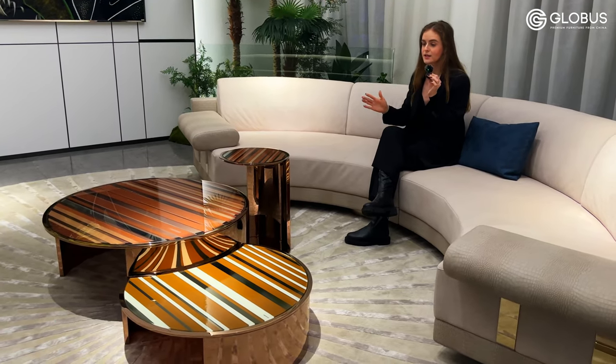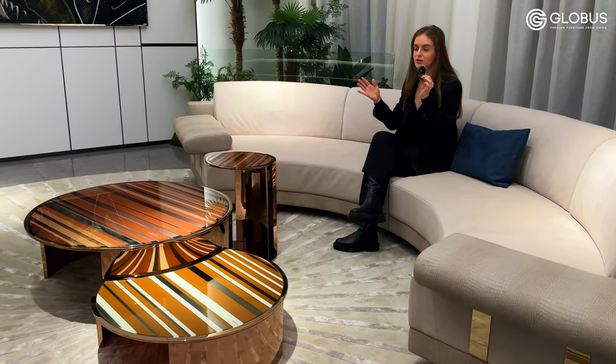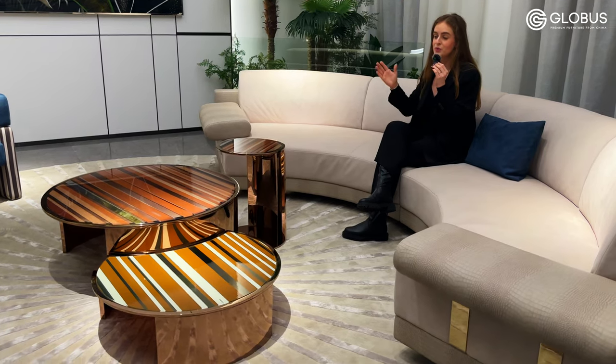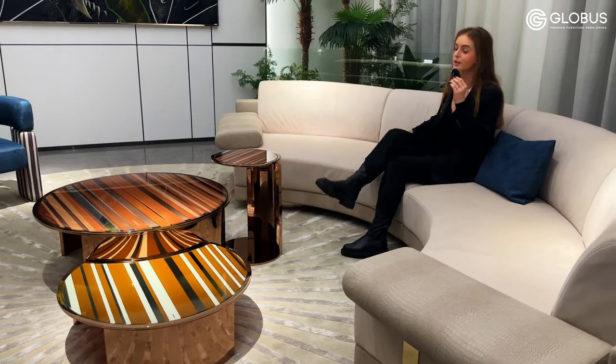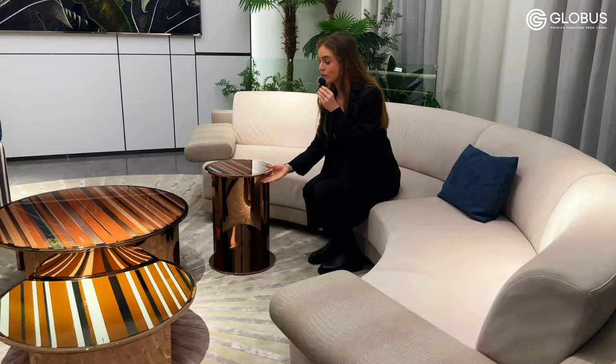The coffee table set consists of different tables of different sizes and shapes that are just like stars combined in a constellation. So you can choose any number of tables of different shapes to create your own unique constellation, or you can place tables independently. For example, this smallest one can be placed next to the sofa where you can put your devices, a book or a glass of wine to enjoy your perfect evening with your Kelly bracelet.